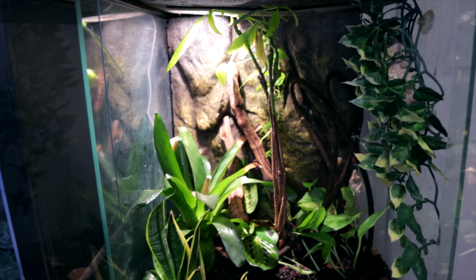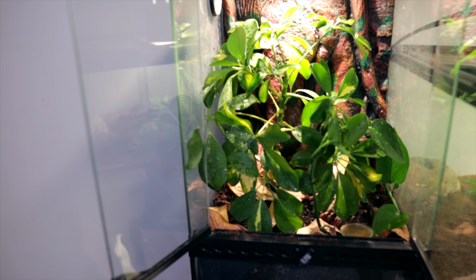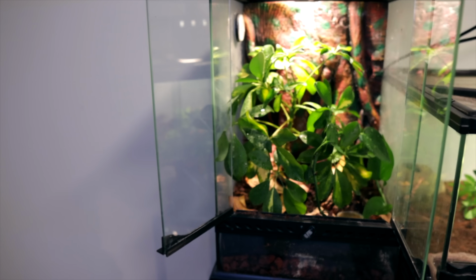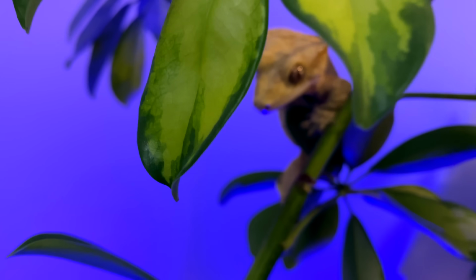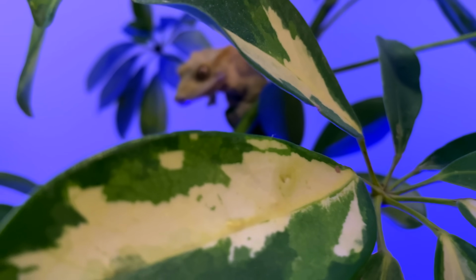Plus, again, if you're thinking, I want a really cool enclosure to look at and I want to spend my time and energy and money on the actual enclosure, these are great because they're not big enough to destroy your plants. If you want to plant it with real plants, which I recommend, that's what I do, they're not going to destroy them. They're not big enough unless you use really delicate plants, which I don't recommend.